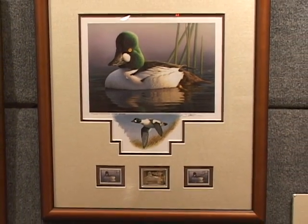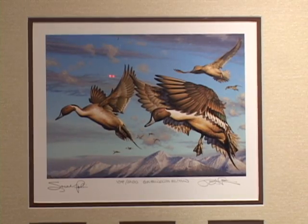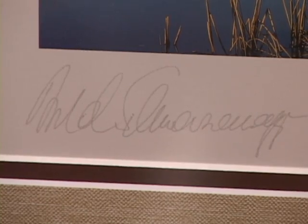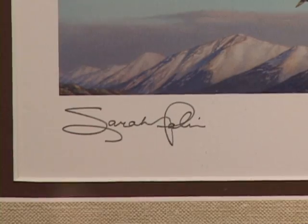I understand that we have some high-profile signatures on some of these stamps. Yes, many of the states have a governor's edition of prints where the governor of the state will sign some of the prints and stamps to raise additional funds for wetlands. And right here I have some prints signed by Governor Schwarzenegger and Davis and Governor Palin from Alaska.